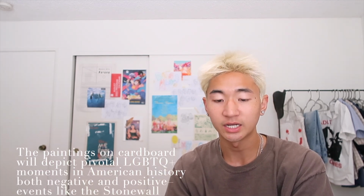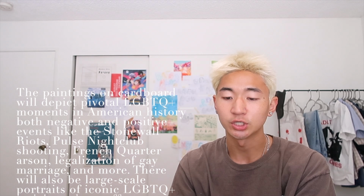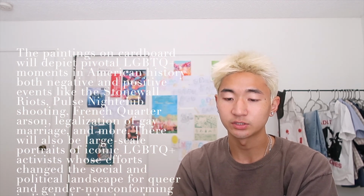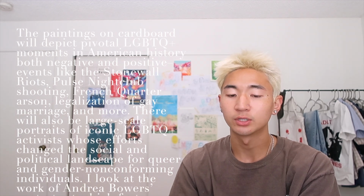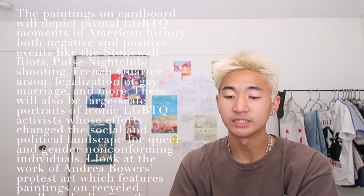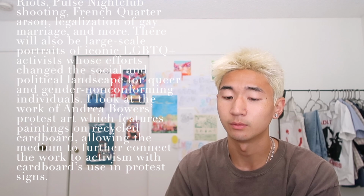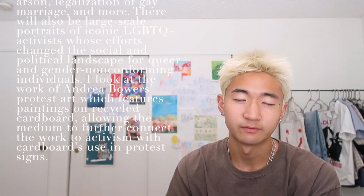The paintings on cardboard will depict pivotal LGBTQ+ moments in American history, both negative and positive. Events like Stonewall Riot, Pulse nightclub shooting, the French Quarter arson, legalization of gay marriage, and more. There will also be large-scale portraits of iconic LGBTQ+ activists whose efforts changed the social and political landscape for queer and gender non-conforming individuals. I will look at the work of Andrea Bowers, protest art, who had a fantastic show at the Hammer. Very, very brilliant. It was a retrospective.